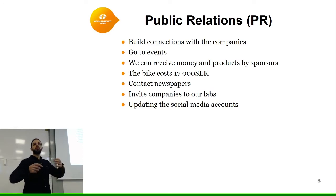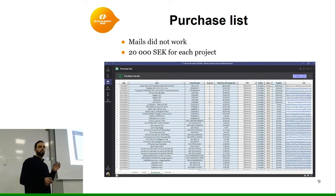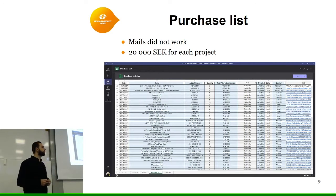For example, I've invited companies this year to present if they have thesis work. That's how we got contact between the students and the companies. And also, as a financial manager, you have to create a system that can save the orders you make for purchasing. First, we used emails and it did not work very well because the sequence changes. And then we used this Excel sheet on Teams, and you can update it online.